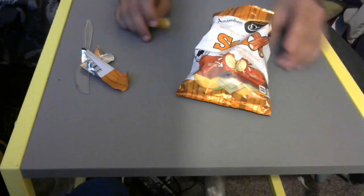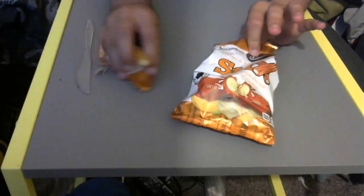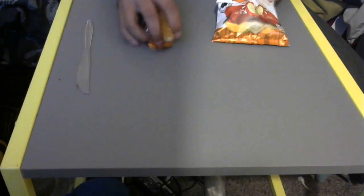Oh my god, Australia, you should be ashamed of yourself. Oh Jesus. All right, we're just gonna go ahead and set that to the side. That is going straight in the trash.